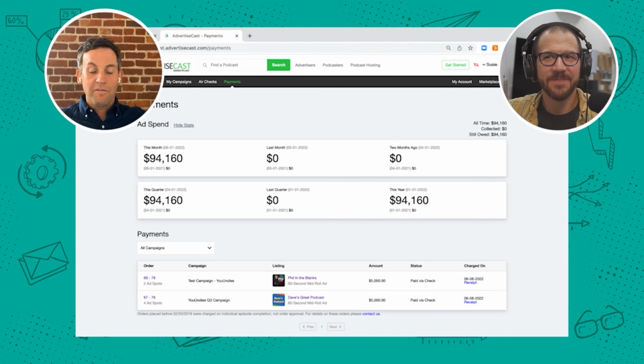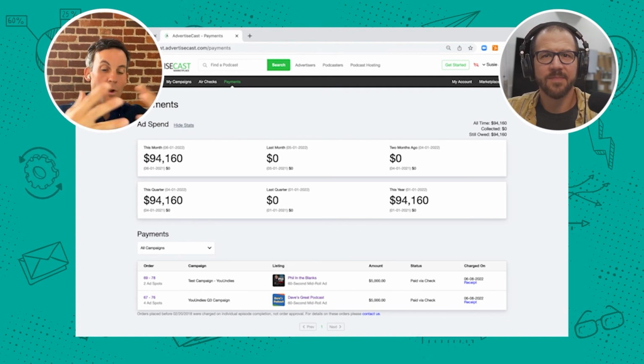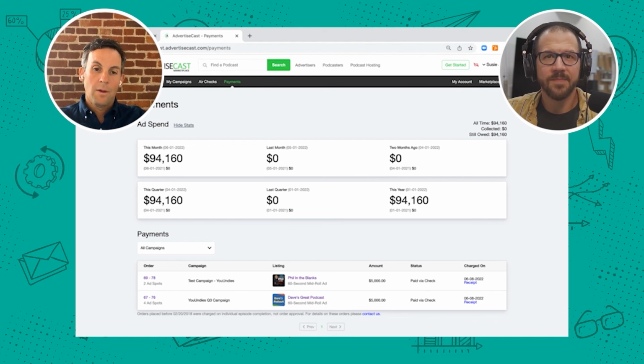The other side you can take a look at is the financial side of things: what you've booked, what you've paid. You can access all of your invoices and receipts from all of the campaigns that you're running within the system. So again, we try to put that out there directly in their account so that they can answer all those questions that they might have for our finance team directly within the system. So yeah, from the advertiser side of things, that's a quick overview of the capabilities that they've got at their fingertips.